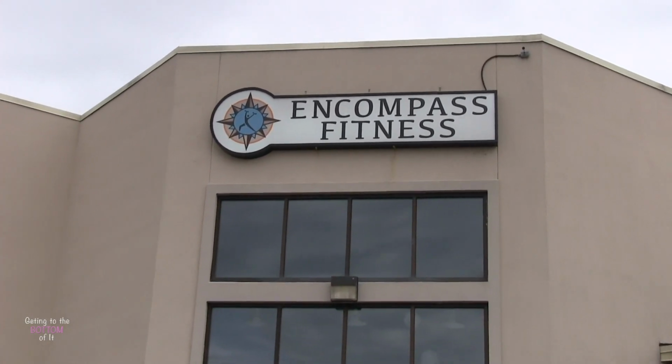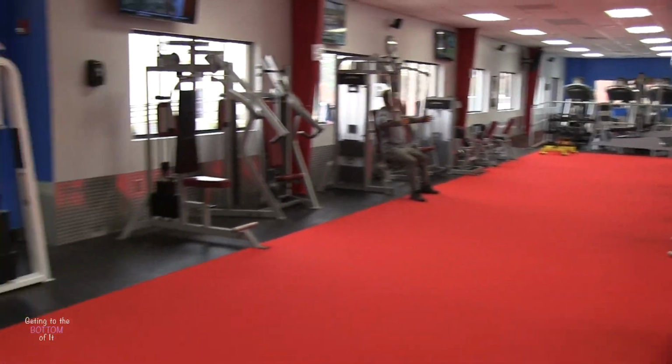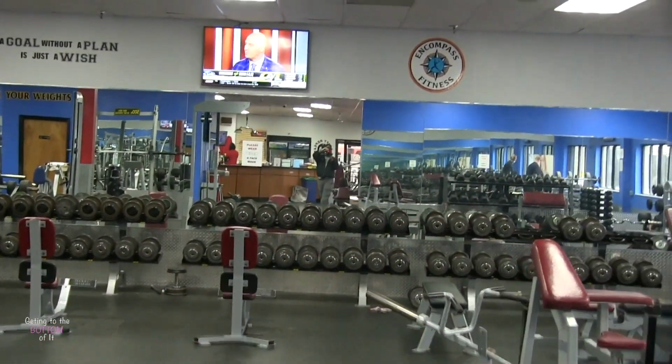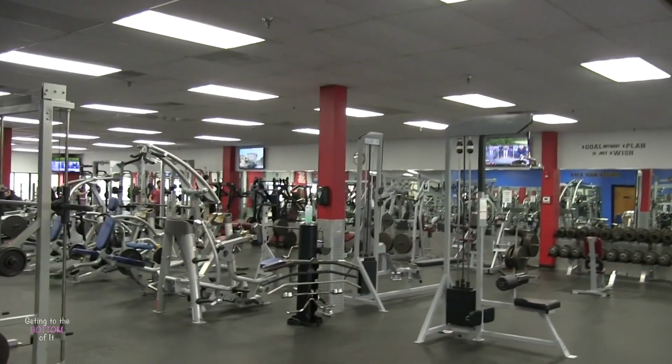We are at Encompass Fitness in Marlborough, Massachusetts, where we'll be performing the Getting to the Bottom of It advanced exercise program. I want to thank Scott Cotter, owner of the gym, for letting us use his facilities.